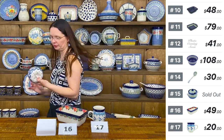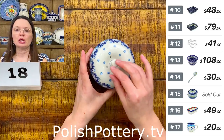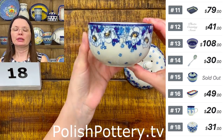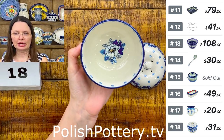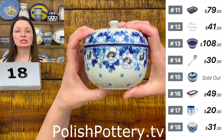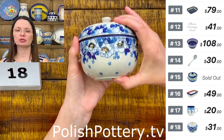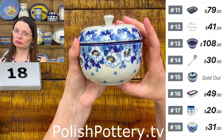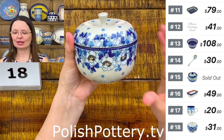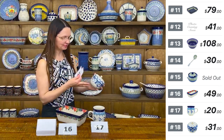Now I have the smaller apple jar or apple baking dish. They are 4 1/4 in diameter and 4 1/4 tall with the lid on. The apple baking dishes are also great to keep something else inside. You are not going to bake apples every day, I'm assuming, so perfect to have maybe some snacks inside, maybe candy. I also like to keep jewelry and cotton balls. Perfect size for cotton balls in your bathroom and jewelry. If you have a lot of jewelry, you need a lot of different shapes of jars to keep it. Number 18 is $31. This is blue spring pattern from Ceramica Artystyczna, and it is just breathtaking. I love this pattern. So that was number 18.